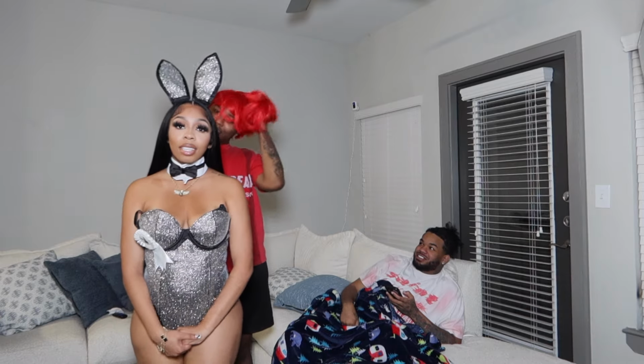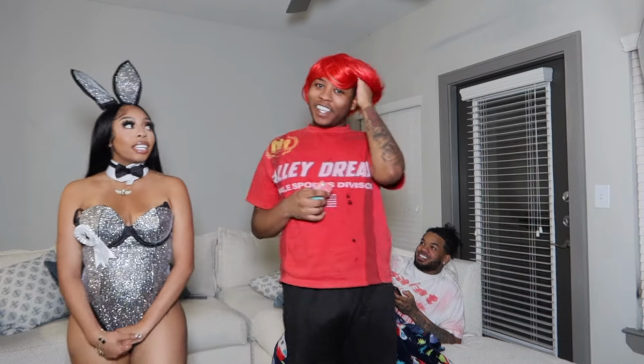Wig from Fashion Nova. Oh yeah, the wig. That wig is from Fashion Nova. That's part of my Chucky costume.